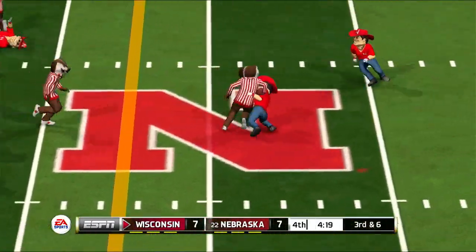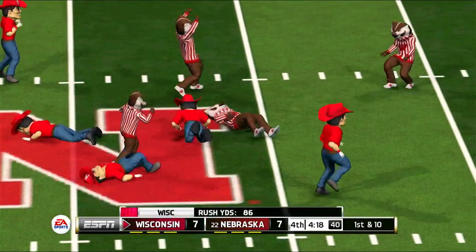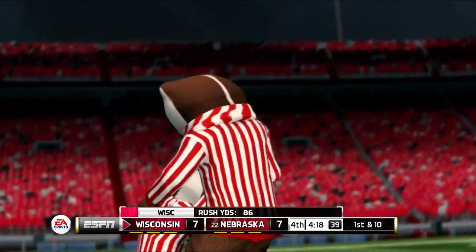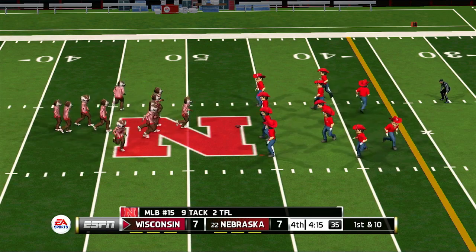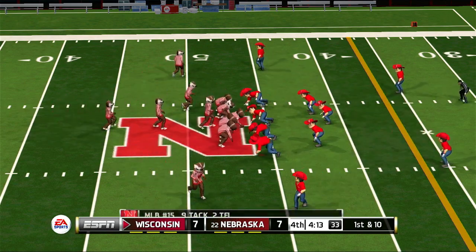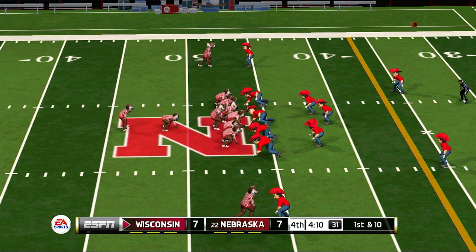Scrambling. Tackle at the 47-yard line. First down, 10 to go. Ball on the 47-yard line. Fourth down. Watch the team.